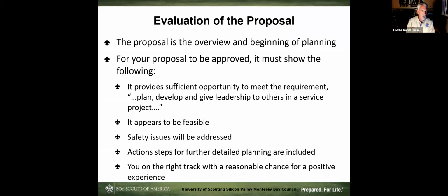You have to have all the measurements, you have to have a cut sheet, you have to have the design, obviously a very, very detailed plan. They switched that a number of years ago to a proposal. Now, we still have to make sure that the scout is going to have a positive experience and that the beneficiary is going to get what they want. So we want to talk to the scout about making sure that they understand their proposal is what we're approving tonight. Your next step is to go do the plans.